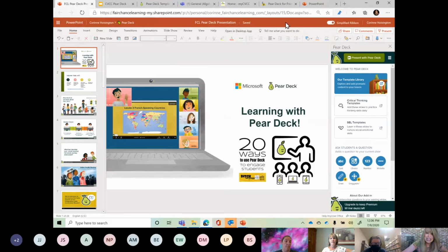And I want to connect them with Pear Deck. So there are 2 steps involved, and I'm getting through all the steps now. So once you see this, this is being recorded today, so you can go back up and try this again if I'm going too fast.